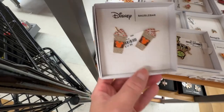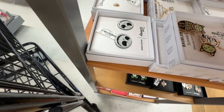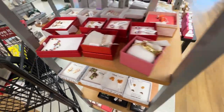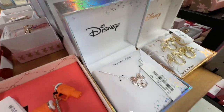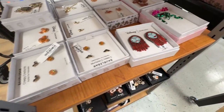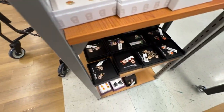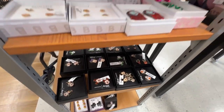Okay, there's some Disney Baba Bear earrings. Some necklaces. These are cute. Sally earrings. Little ones here. A whole bunch of Disney earrings and necklaces.